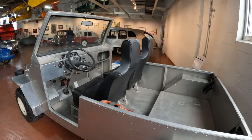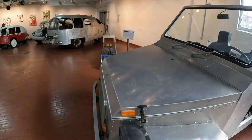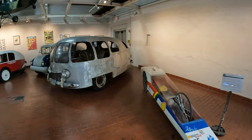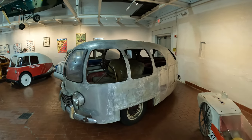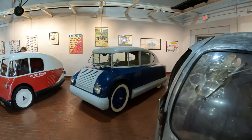So it's cool. Let's probably go through some mud, some off-roading right here. It's that Citroën. See the V? That's what that means.